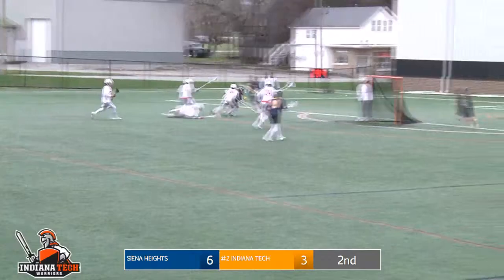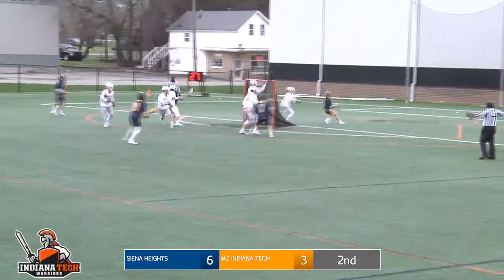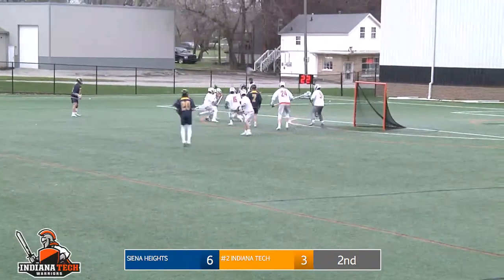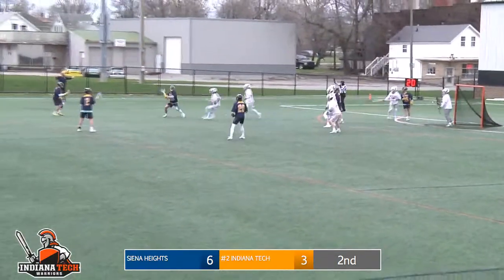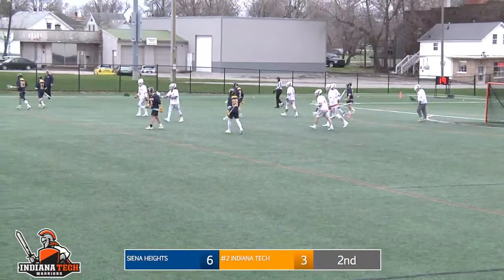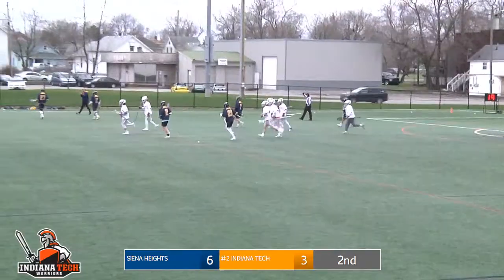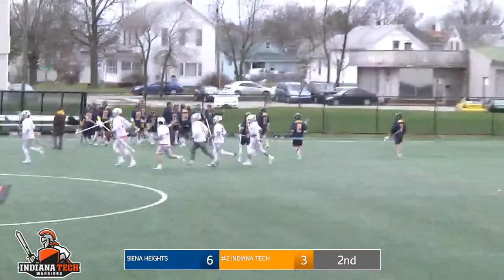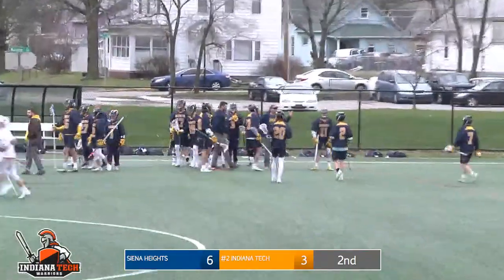And there for Gallagher. Gallagher, cut into the net, still has it, spins back around. Tech doing a good job. They swarm there. Got it off. Whistle's blowing here. We'll get a pause. There's some great play there. And Siena Heights will take a timeout with 53 seconds to go. We will use one as well.